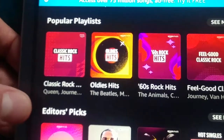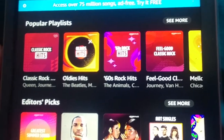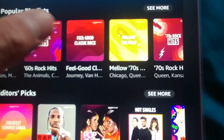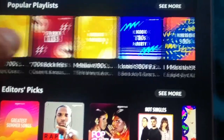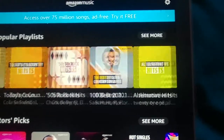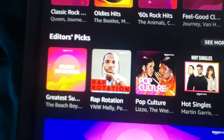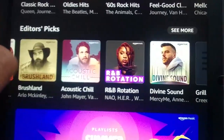Here we have a popular playlist. And there are other music genres like classic rock, oldies hits, 60s rock hits, feel good classic rock, mellow 70s, 70s rock hits, mellow 90s, iconic 80s, I miss the 90s, soft rock love songs, and more genres. You want to get some of the songs from there? Yep, all on Amazon Music. And there's also editor's picks. Whichever you want to pick, it's the whole list of genres, songs, artists, you name it.